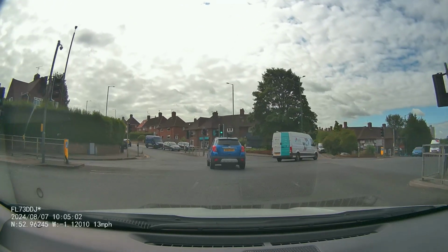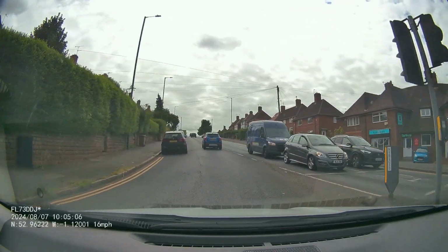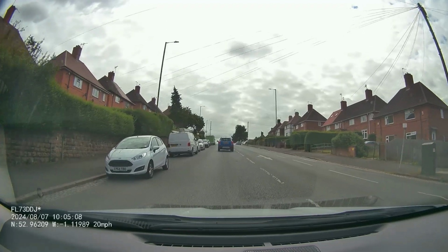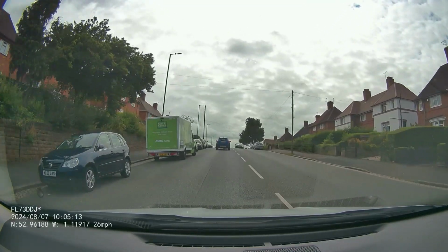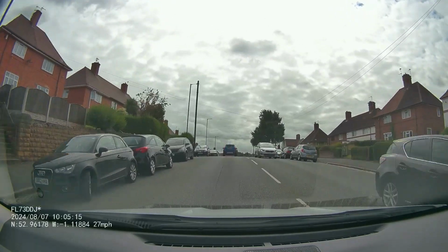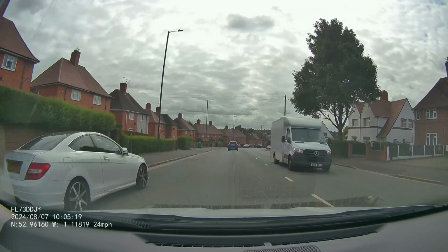As we lean round into our road, we're keeping that right-hand lane, and you'll see the parked cars on the left. That's why I advise using the middle lane to go straight there rather than the left, because as you cross that junction, you're going to have to react to that car pretty quickly and move over into the other lane. And if it's busy in that other lane, it's going to be very difficult to do that.